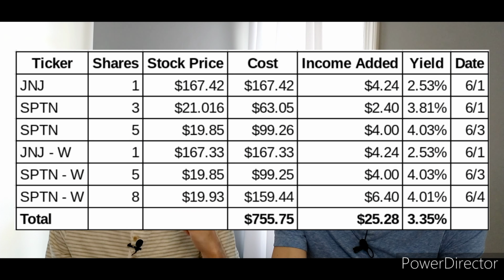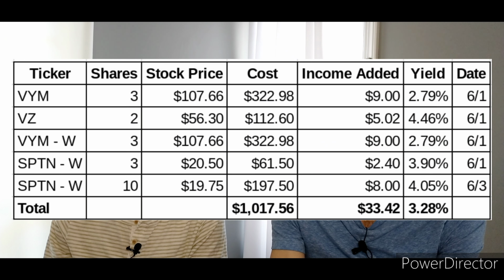So in total for me, we added a Johnson & Johnson and SpartanNash in my portfolio and my wife's. We put in $755.75 with adding income of $25.28 right there with an average yield of under 3.5%. Solid, keeping the money moving. And for my wife and I, we deployed capital into our Vanguard ETFs, Verizon stock, as well as SpartanNash. We deployed a total of $1,017.56 this past week of June, and we added $33.42, very similar to last week, almost eerily similar, at an average yield of 3.28%. Hey, consistency is key. That's right.